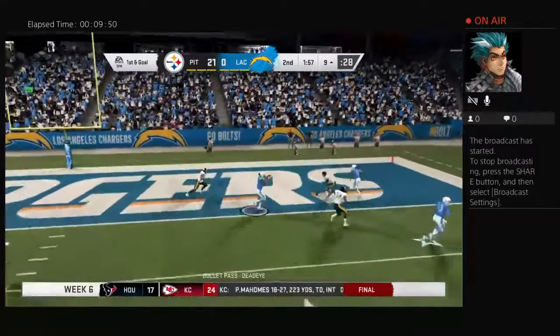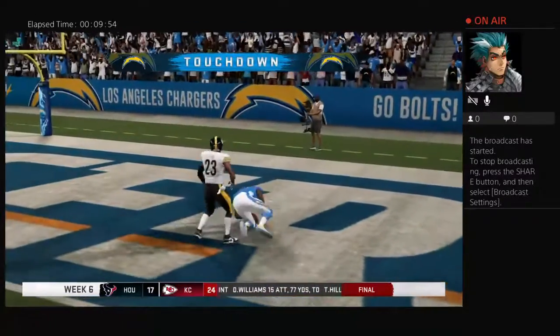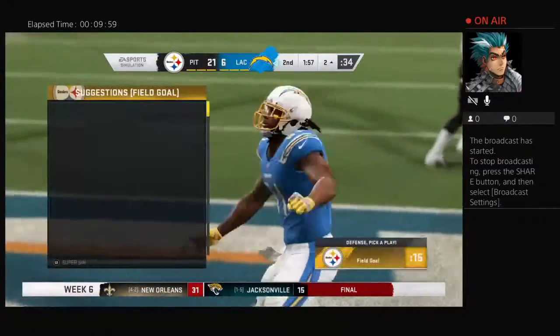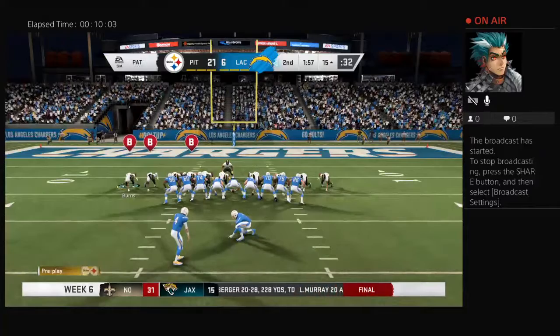From the shotgun, it's Rivers. He finds his receiver, Williams, for a Charger touchdown. Mike Williams, his 3rd touchdown now on the year, as they are now on the board here in the first half.